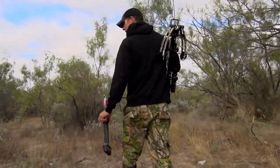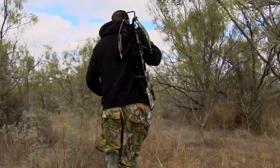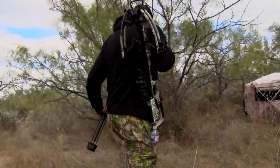After taking some time to regroup and form a new game plan, Brian is moving up to a pop-up blind at the sinkhole with the hopes of having better luck this afternoon.